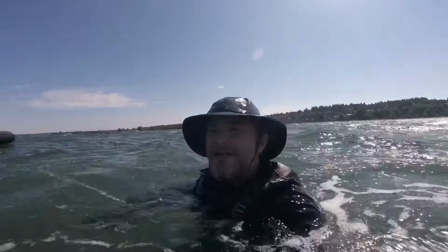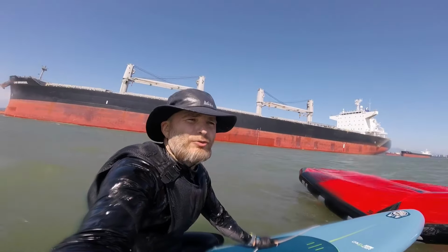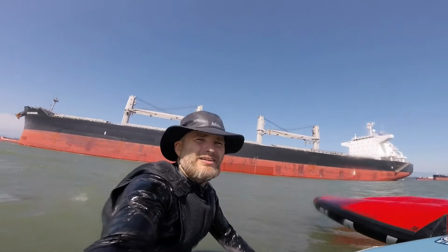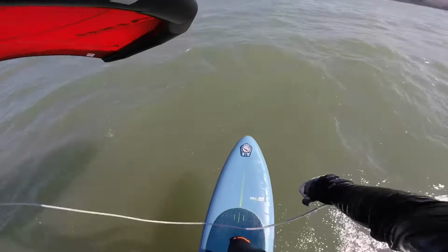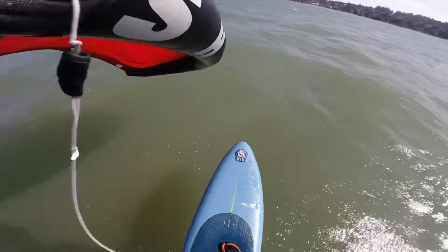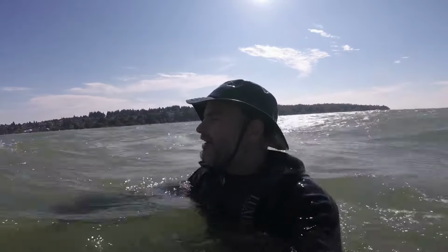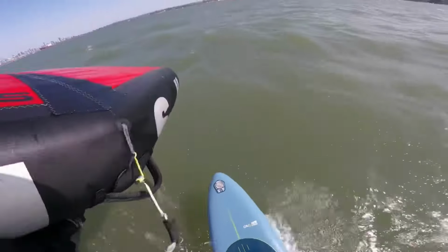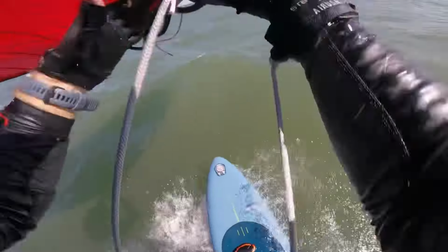A little bit of an inside leg ride. Interesting having a reference at how fast I get pushed downwind when I'm just hanging up. Pretty quick. Easier to do that regular footed here. Oh, my leash is behind me.